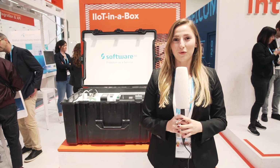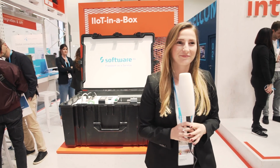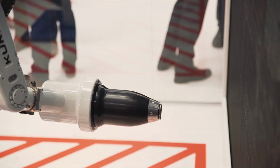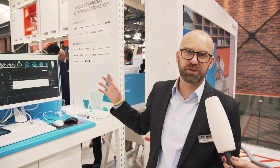So we're back at our booth again, and let's find out what interesting showcases we offer here. So we're at the Adamas showcase. Would you tell us what it is about? What we did is we actually connected the paint robot to our Adamas IoT platform in order to show data, to show alarms, and to give you an insight on what is happening at the paint shop station.